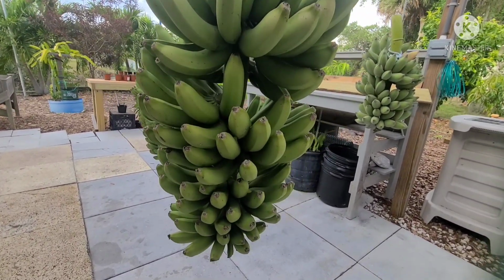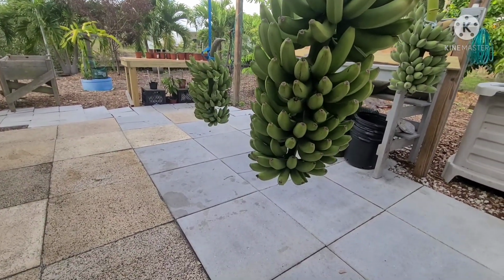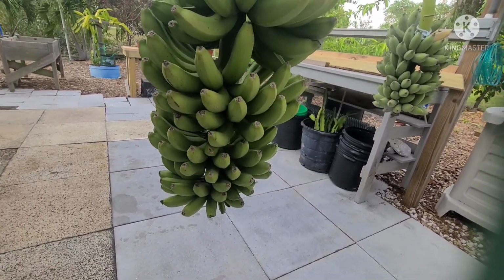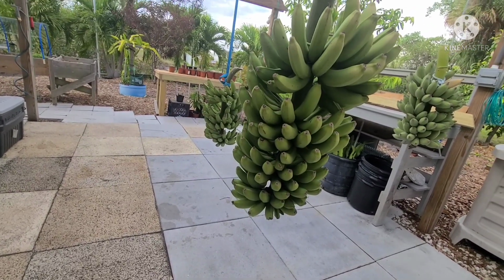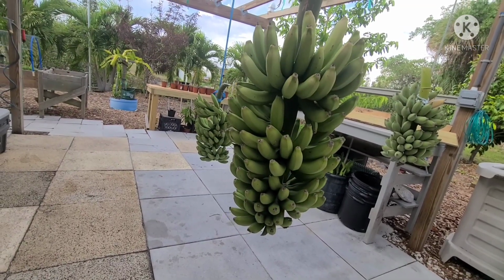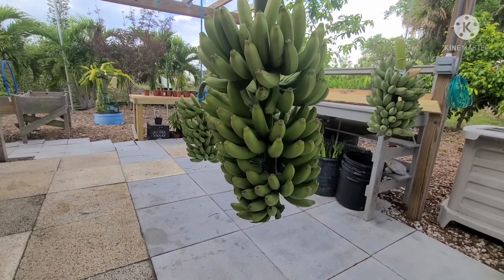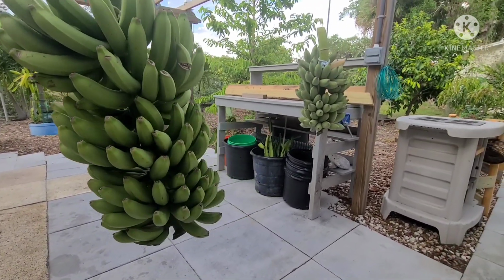And there's several people that want them, so I give them away to whoever wants them. And I'll be dehydrating some, and I will make banana nut bread out of some, and I will make banana smoothies out of some, and I will be giving a bunch away. So that's the bananas that got picked today.